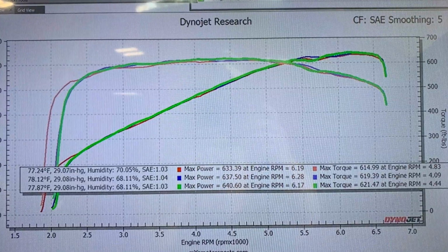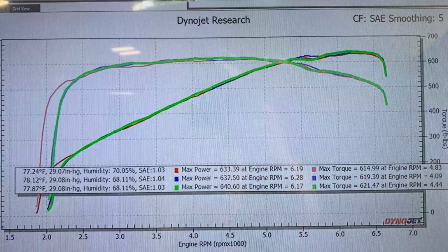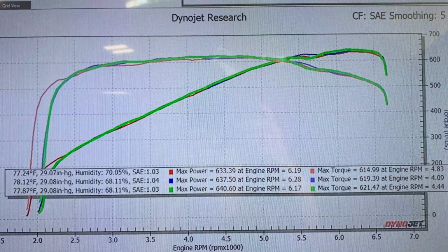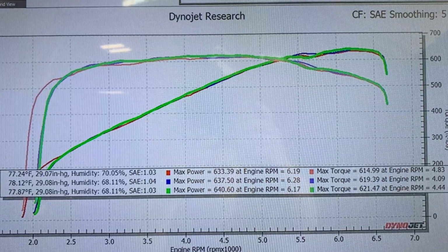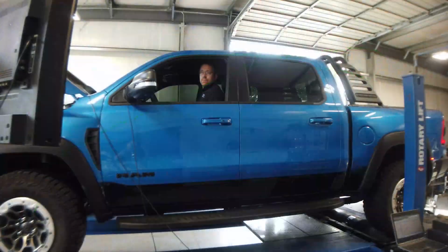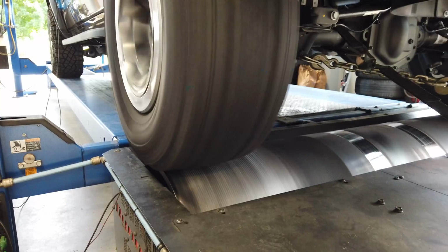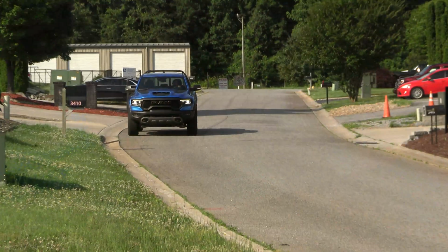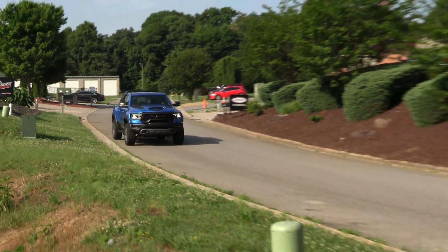That's going to be somewhere around 800 horsepower at the crank. Also, torque is now 621 foot-pounds, which translates to something close to 775 at the crank. That should make a difference when it comes to spinning all four of those big 35-inch tires. Now time to have some fun.